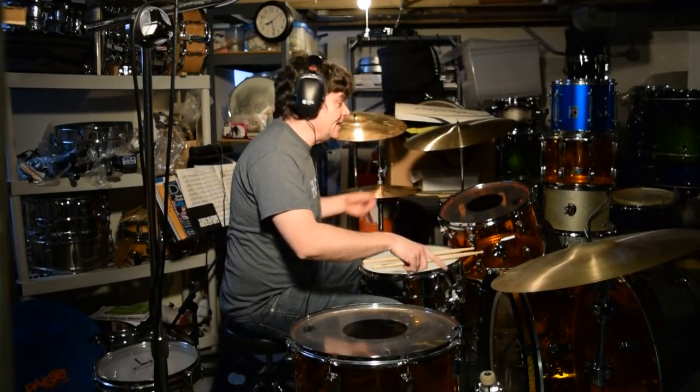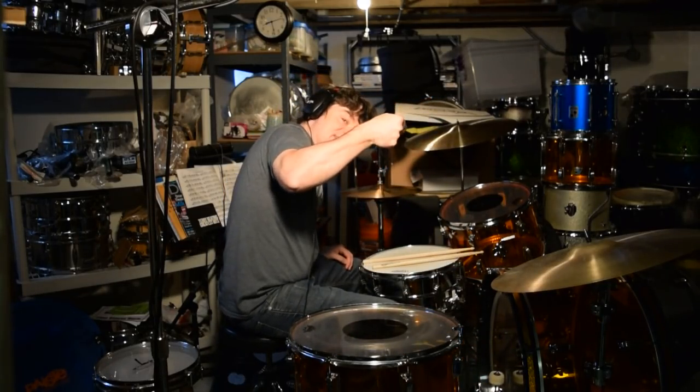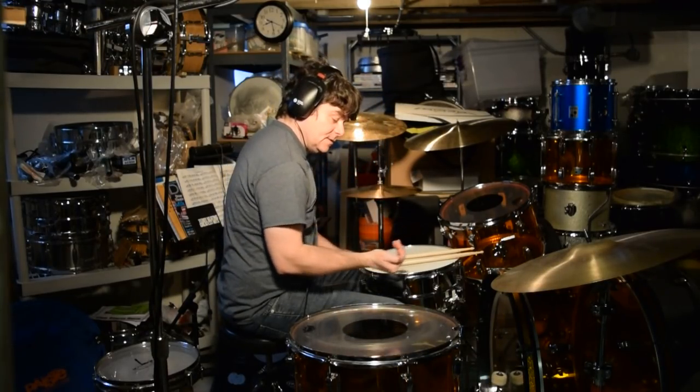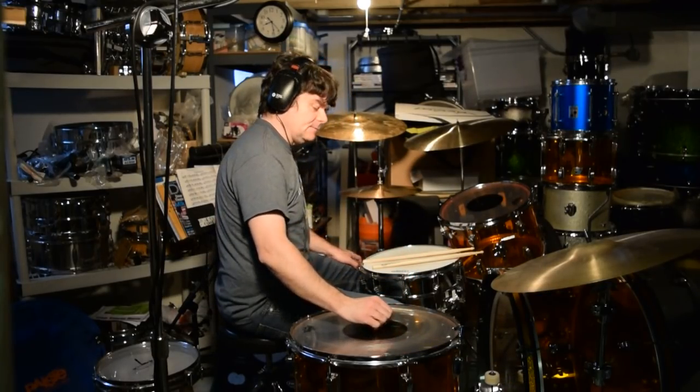Somebody had pointed out, do you see how that hits? That angle, like the beater's more like this? That's very common on Ludwig drums. For whatever reason, especially back in the old days, their hoops are really wide. Even with their Speed Kings, put a Speed King on. Anyway, their Speed King might have accommodated that. Anyway.